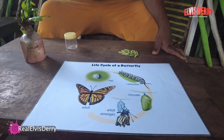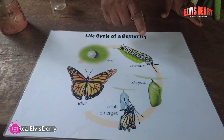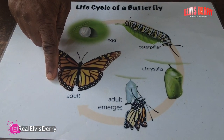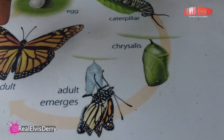The project trains the people how to breed butterflies. You know, the butterfly has four stages. First, eggs. Second, caterpillar. Third, cocoon or chrysalis. And fourth, the butterfly. This one is still a cocoon, showing how it opens.